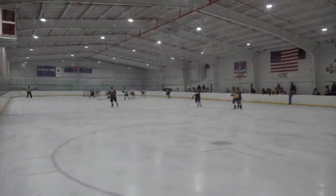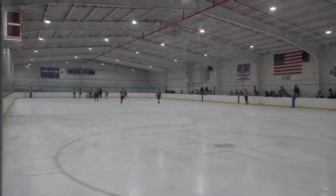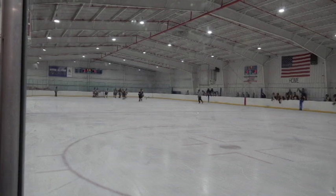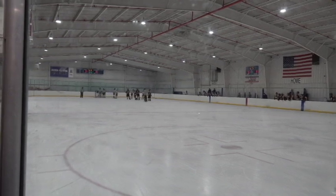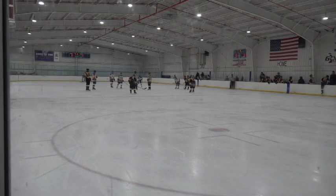Waubonsie moves out. They'll move into the zone. Little chip play right in the slot. Comes loose. Still loose. And they bang it in. With 5.5 seconds to go here, it's 6-3. All right, folks, 5.5 seconds to go in this one.